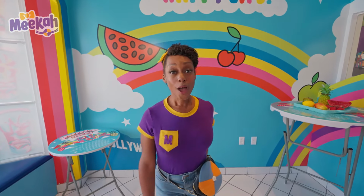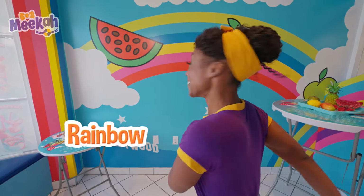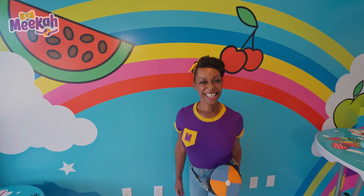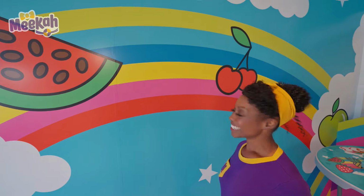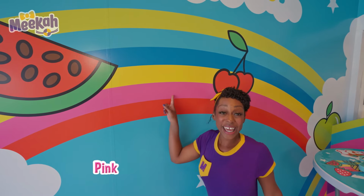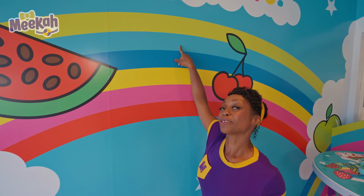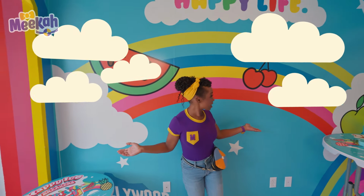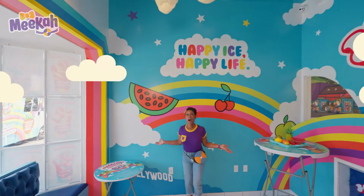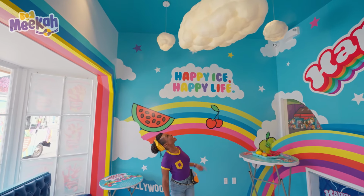Whoa! It's so colorful in here. And look, there's a rainbow. I love rainbows. Let's see which colors this rainbow has. Red, pink, yellow, blue, a different shade of blue, and green. Wow. And hey, look at these clouds. Wait a minute. We're surrounded by clouds. Whoa, do you see that up there?